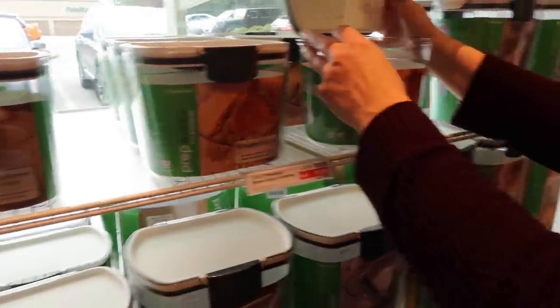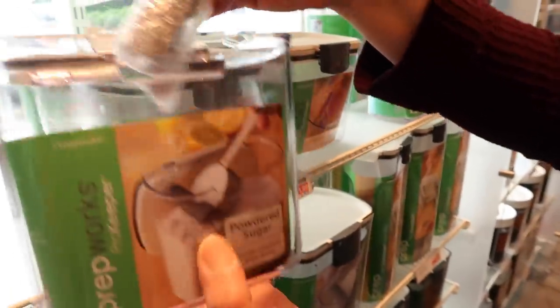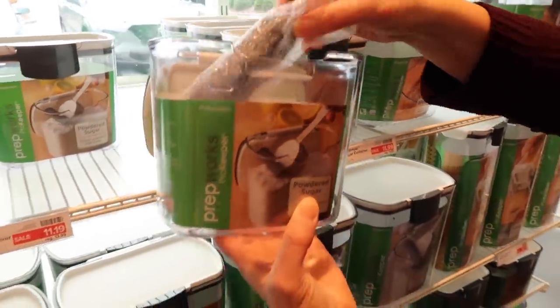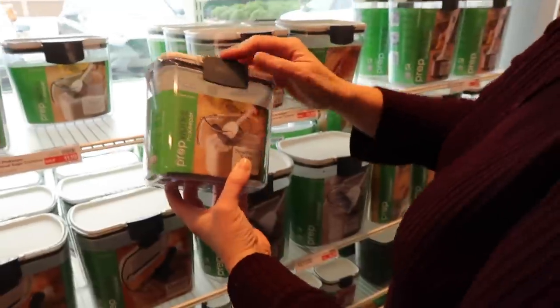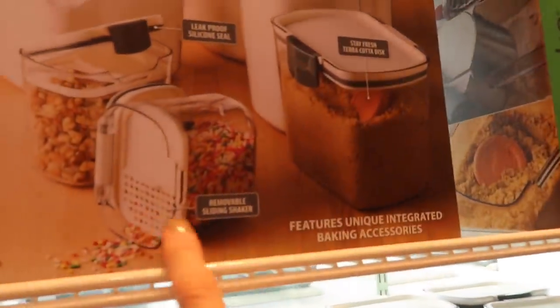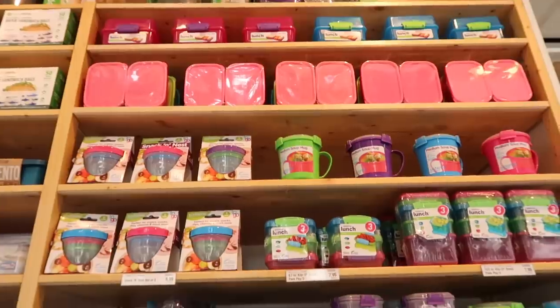Yes. That's really cool. And then this one, does it have a scoop in it? Yeah, it's a scoop, isn't it? It is. It's a scoop for powdered sugar, and it evens it off. Yeah, there's like a little thing that scrapes the measuring spoon off. Those are really cool. Oh, and you can do this for sprinkles. Wow, these are really thought through containers.